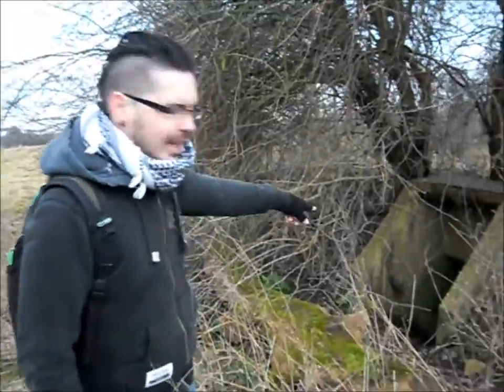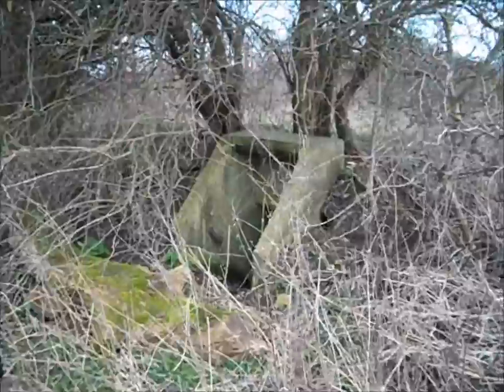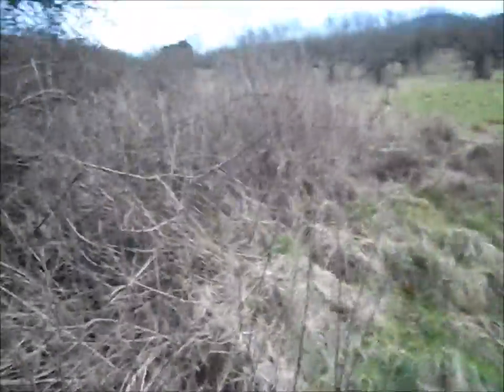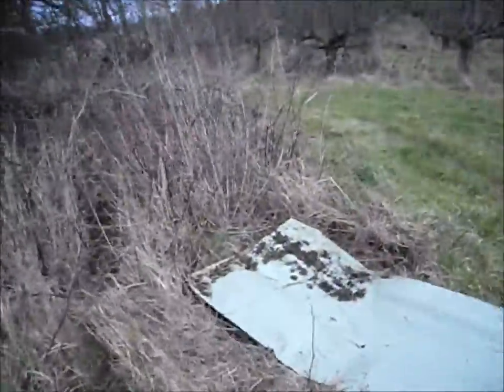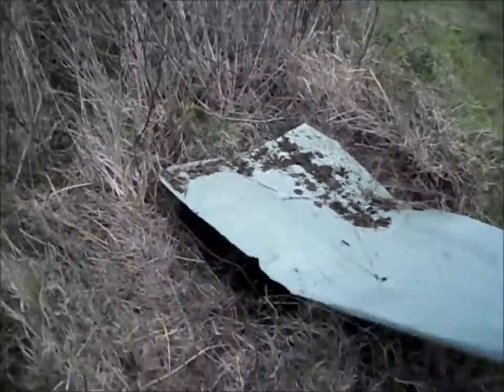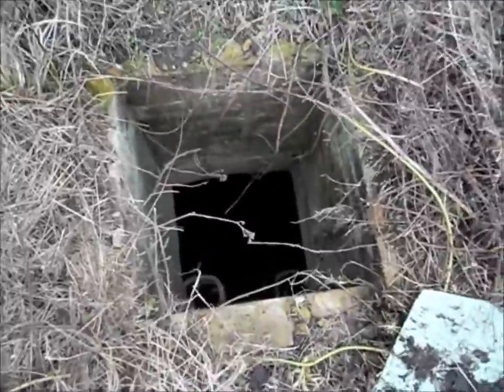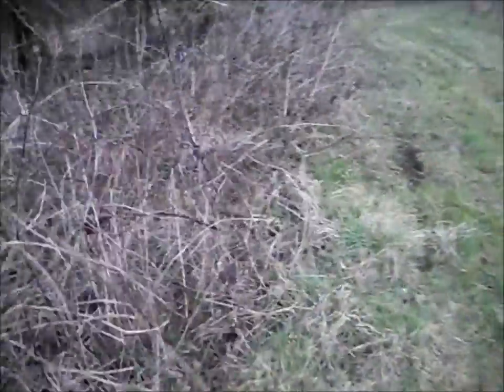Found it. So there you go. Top. That's what we just climbed down. As you can see, it's quite steep underneath. And obviously it's risen all the way up here. See if you can give me top of this thing. And the other ones around the side. Couldn't see where it was.